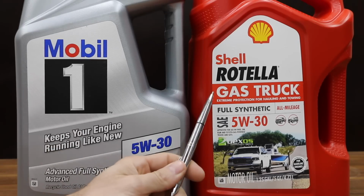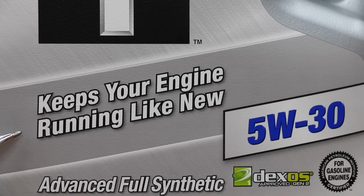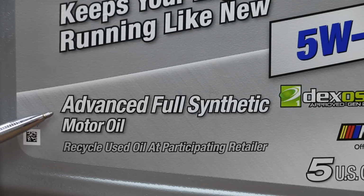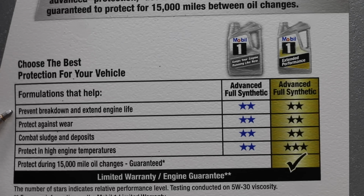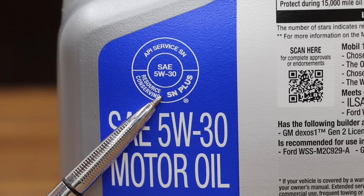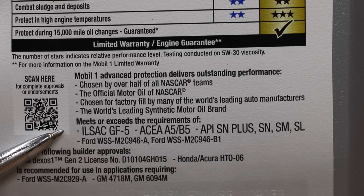Both the Mobil 1 as well as the Shell are SAE 5W30 motor oils. Mobil 1 claims to keep your engine running like new. Both the Mobil 1 as well as the Shell Rotella are full synthetic motor oil. Dexos approved Generation 2. They rate their own oil as 2 out of 3 stars in 4 different areas. Prevent breakdown and extend engine life. Protect against wear. Combat sludge and deposits. Protect in high temperature. If you have a newer engine with direct injection, especially turbocharged, this SN Plus designation is pretty important. It helps prevent low speed pre-ignition in those types of engines. Meets or exceeds the requirements of ILSAC GF5, API SN Plus, SN, SM, and SL.